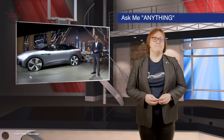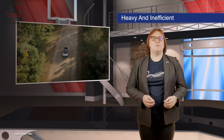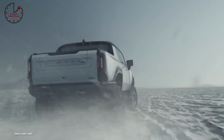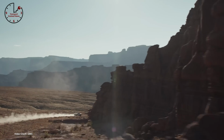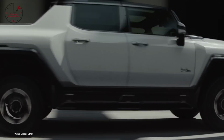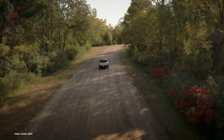Official paperwork submitted to the US EPA by GMC has confirmed what we'd all suspected. The all-new Hummer EV might be an off-road king, but it's certainly not energy efficient. In the filings, which are required as part of official certification prior to volume sales, we learn the official weight of the truck, 9,063 pounds or 4,111 kilos, with the 212.7 kilowatt-hour Ultium battery pack accounting for 2,923 pounds, 1,325 kilograms of that total weight.